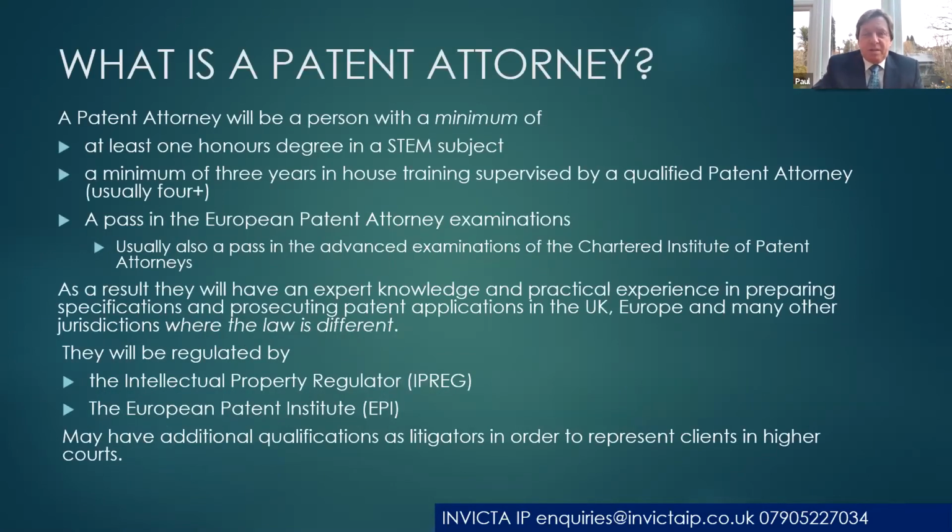Just briefly, what a patent attorney is, I'm sure Mark's already mentioned what a trademark attorney is. Patent attorneys are lawyers, but we all start with at least one honours degree in a STEM subject. So we actually talk technology. My particular degree is in mechanical engineering. Other people have chemistry, biochemistry, computer science, a whole range of things.